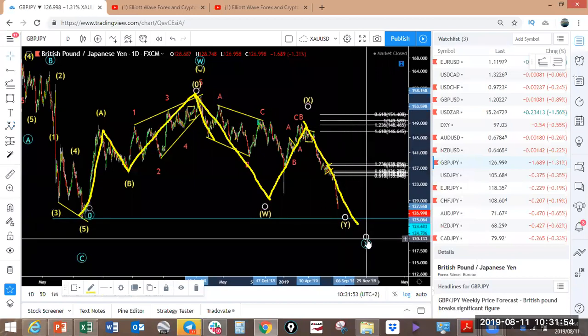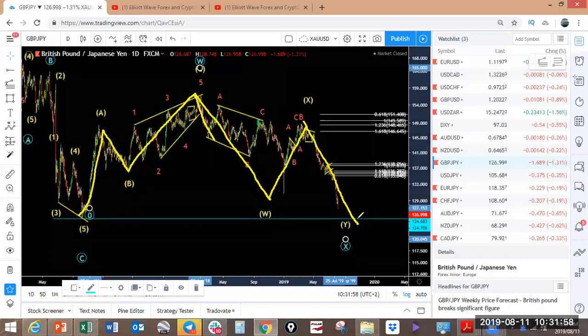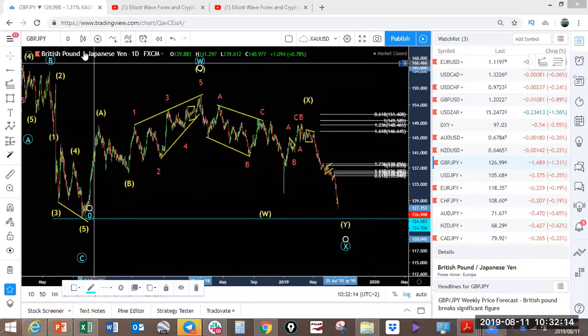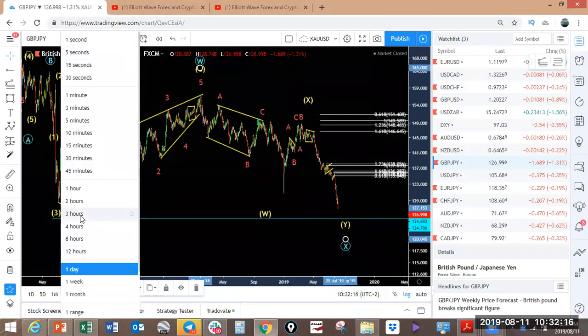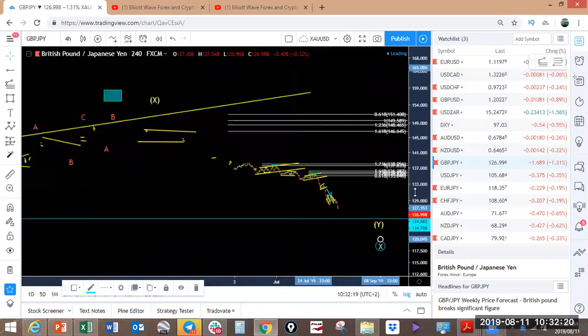You'll see all the pound pairs are approaching this critical level. This is the next target on pound yen. On pound yen, you're looking for around the 124 area, a bit of a bounce from there. Okay, so I'll explain what the perceived next move is on the pound pairs as we go along. As far as this is concerned, we're still continuing to the downside up until that level in the next coming session as well. We're still coming down.